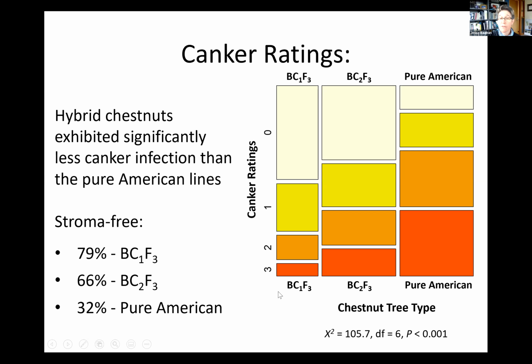The BC1F3, I had mentioned that it was growing just as tall as the pure American, but just anecdotally, I could tell you that as I was in the field watching these pure Americans kind of die back due to that canker infection, the BC1F3s aren't quite growing as robust, say, as a pure American would, but they're showing such resistance that they are getting to be big, nice, reproducing trees in the field.